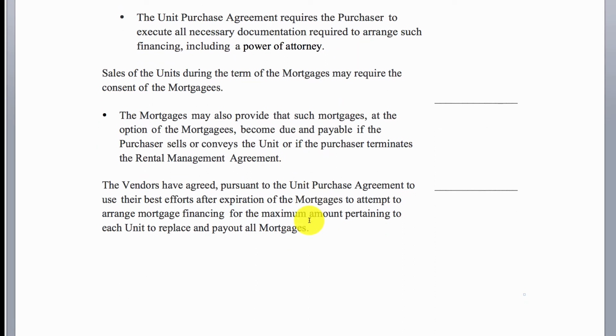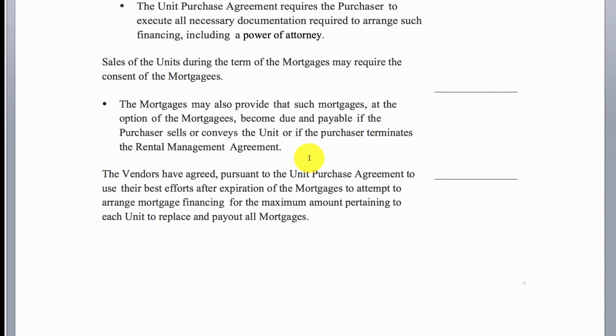This clause basically says that if you sell your property, the mortgagee has the right to call the mortgage, which is the same as anywhere else in any other property. But we just want to make sure that you know what you're getting into. So we're explaining all of these.